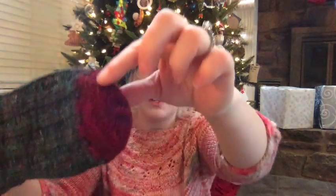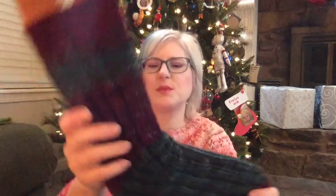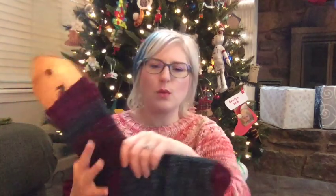So that's what the red would look like on its own, held double. That and the fleagle heel are both just the red held double. So I weighed, these were all scrap balls, and I weighed them, and it was enough to do the women's size medium in the pattern.